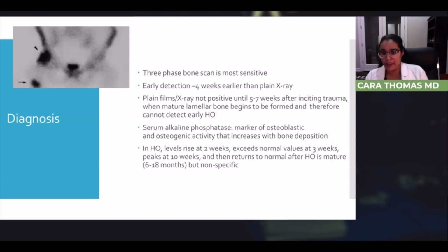I definitely understand X-rays are probably first line for ruling out other pathologies, but definitely keep in mind that a bone scan is really going to be your most sensitive and important test. If it's past that 4-week mark and you're a little bit later on in the process, an X-ray may show the lamellar bone formation.